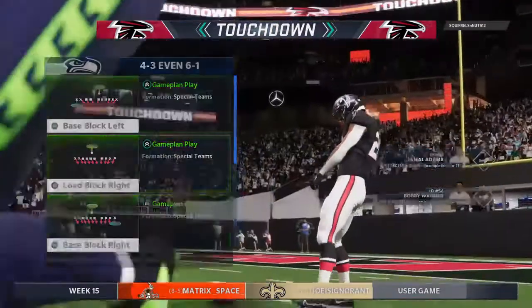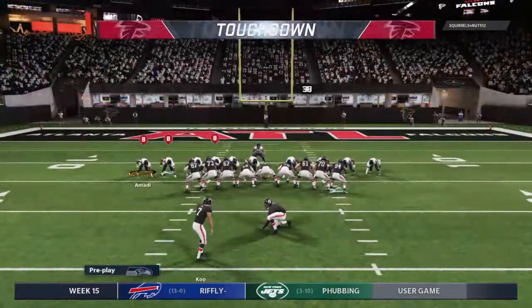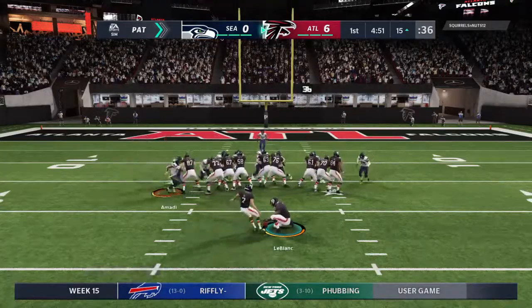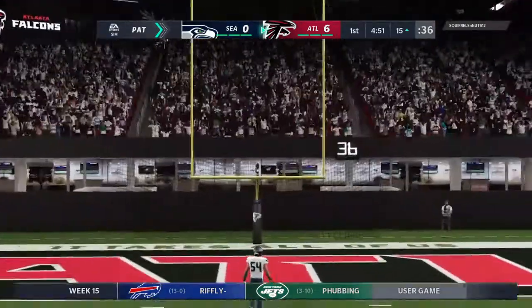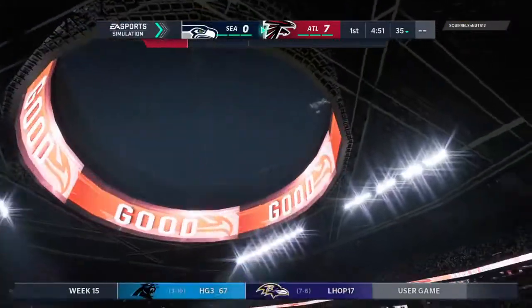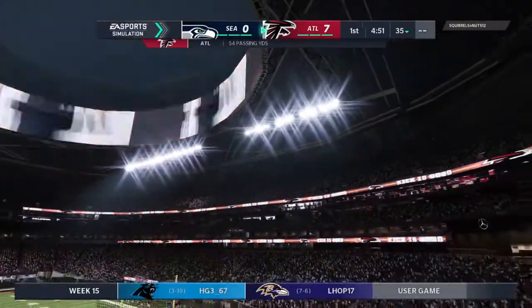Touchdown, Atlanta. Tony Pollard, touchdown number 22 on the season. And the Falcons take it all the way down the field and score on the opening drive. It's good, and that gives the Falcons a 7-0 lead. 7. Seahawks, nothing.